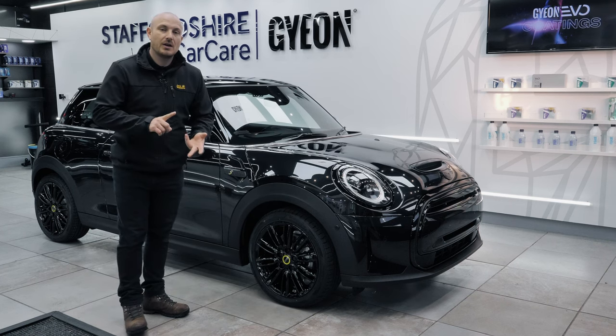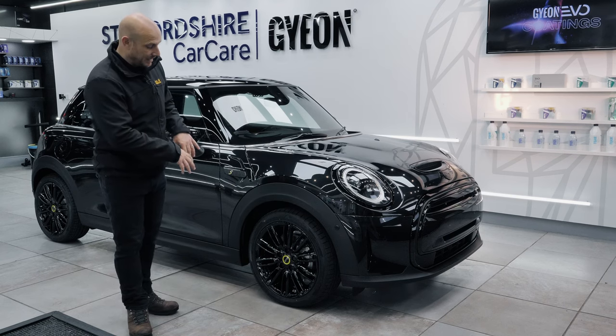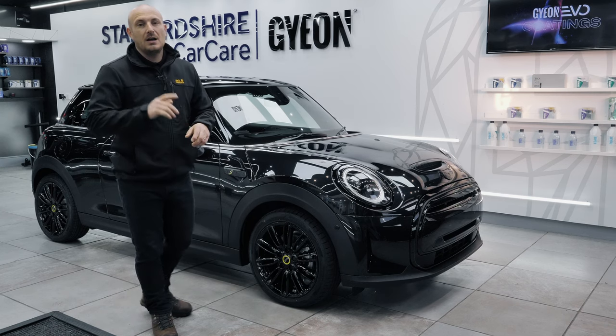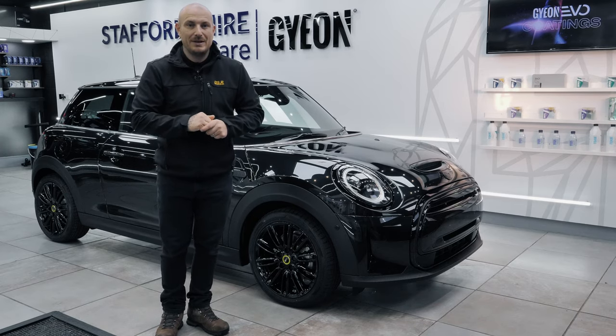Wheels removed, coated in Q2 rim. Arches in Q2 trim, as with the calipers, etc., all to make things nice and easy to keep clean in the future. Car will be going out very soon, like I said. Here's what it looks like now it's been finished.